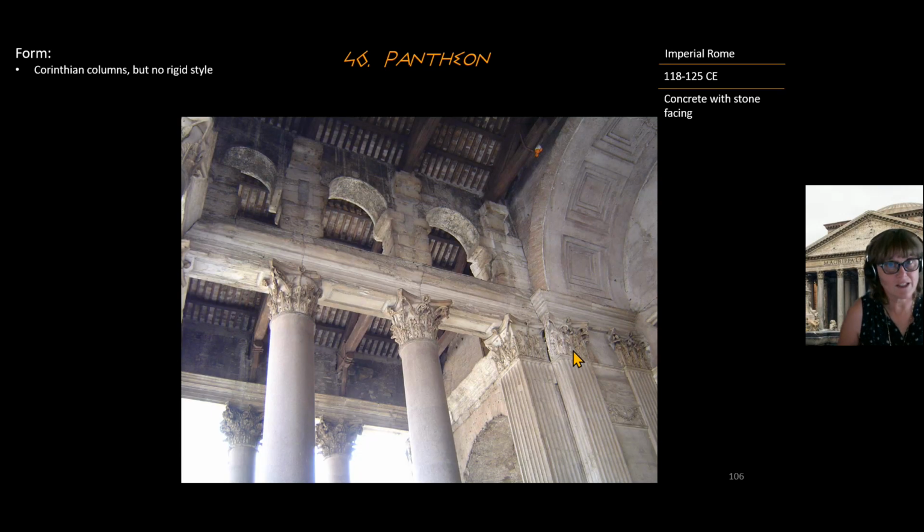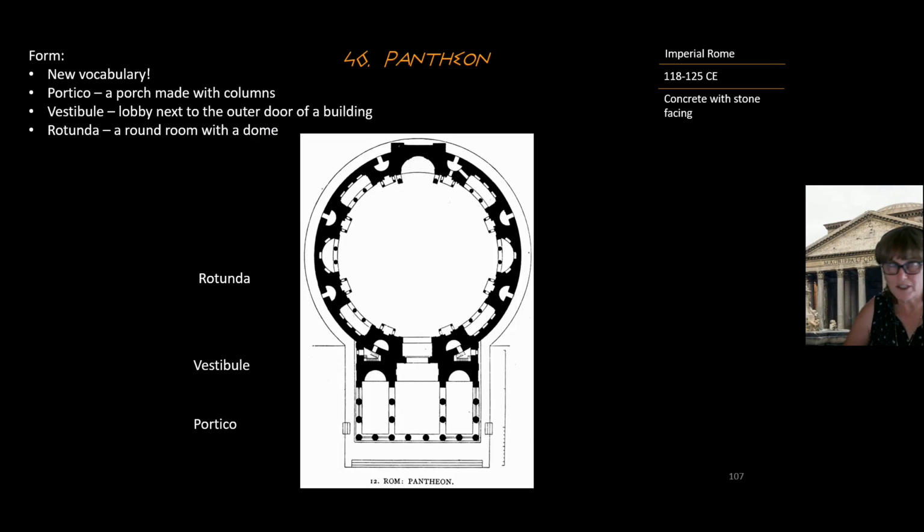The form, there's a lot to know about the form of the Pantheon. You see here the columns in the portico. The columns have on the top of their capital a shape kind of like a Corinthian, which is inspired by Egypt. It's a Roman column format, though. There is no exact temple form here. The front of the Pantheon looks like a temple with these columns, but there's no real rigid style. It's kind of a unique building.